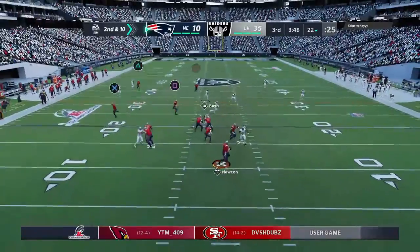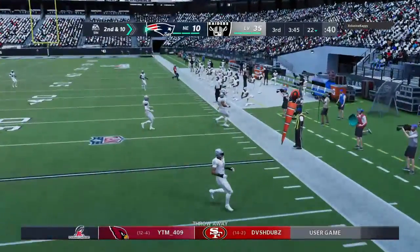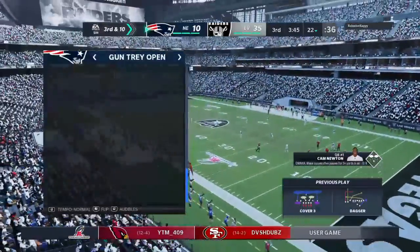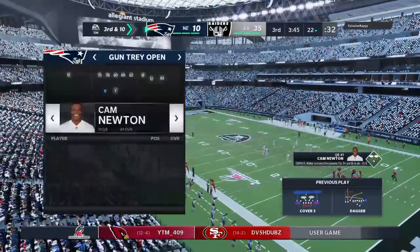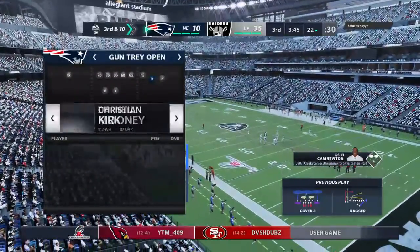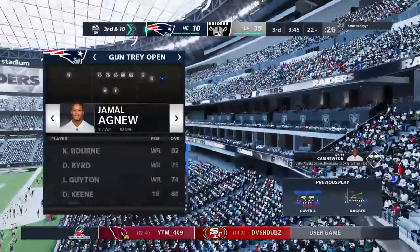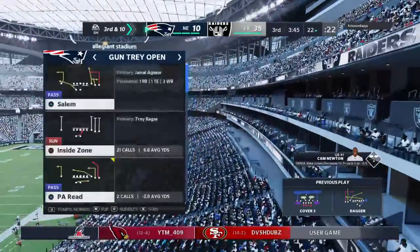On 2nd and 10, Newton eluding the pressure right. And seeing nowhere to throw, he chucks this one away from harm. Incomplete. Now it's 3rd down. The passing windows are just not there. And that's just another example of how great this defense has been all game long. And that's exactly what a top 10 defense can do. They can really change the game tempo and frustrate you as you try to execute offensively.